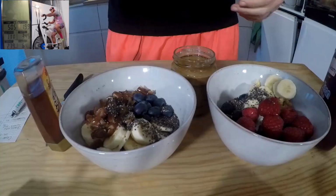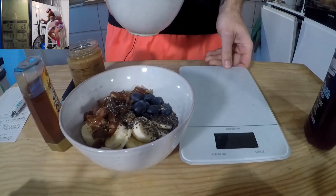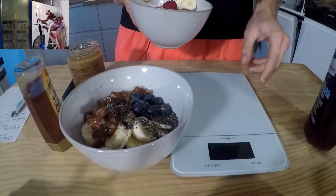Next up, we've got some common additions. And we're going to get the scale out for this. I might need to move my chopping board. Here's a scale. There's a camera, so the scale needs to be able to be seen by the camera, right? Because fancy. All right, and we're going to start.